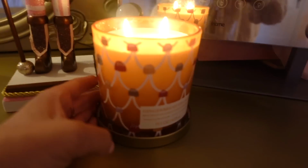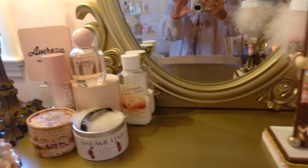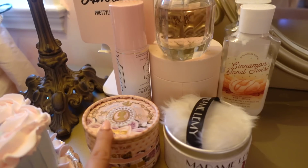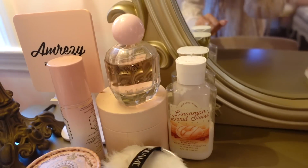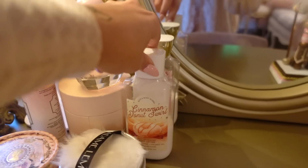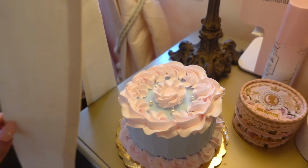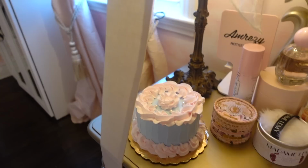And then I got this candle from Target, Gingerbread Village. It smells so good in here. And then I have my powder deodorant, I have my poof with like the glitter powder. I have setting spray, another Beautiful Mess fragrance, and we got some Bath & Body Works lotions. And I decided to put my fake cake right here. This was the prop used for the Beautiful Mess ads last year for the Gabmas season.